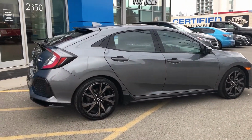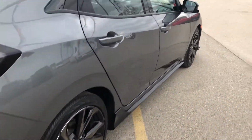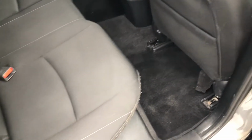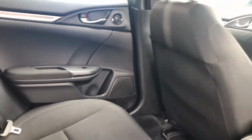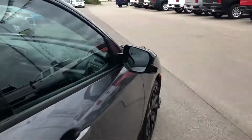Great finance rates are always available through all major banks, and our financial service managers will ensure you receive the right terms to suit your budget. Be sure to ask about our extended warranty program, providing you with added peace of mind and carefree driving for years to come. Also, all our vehicles are market value price, which means we're always priced below the competition.